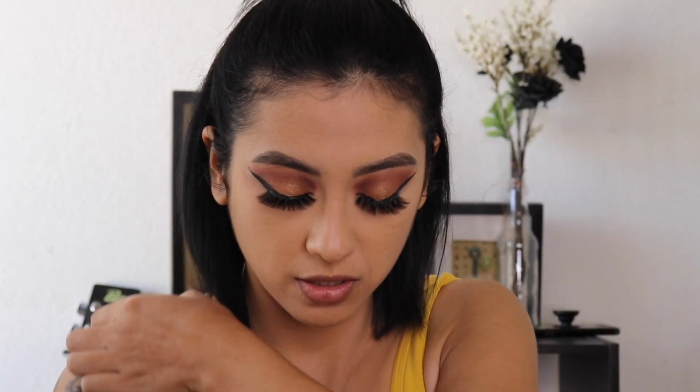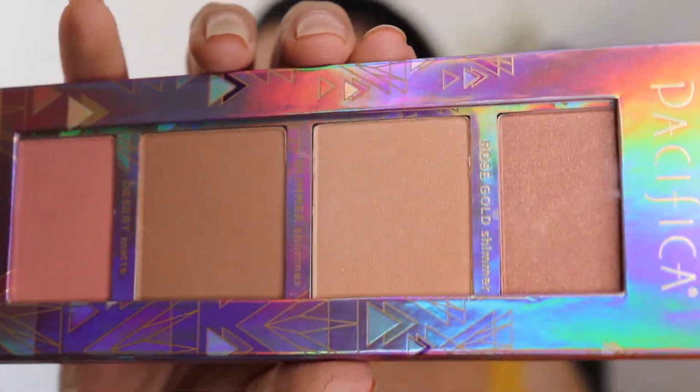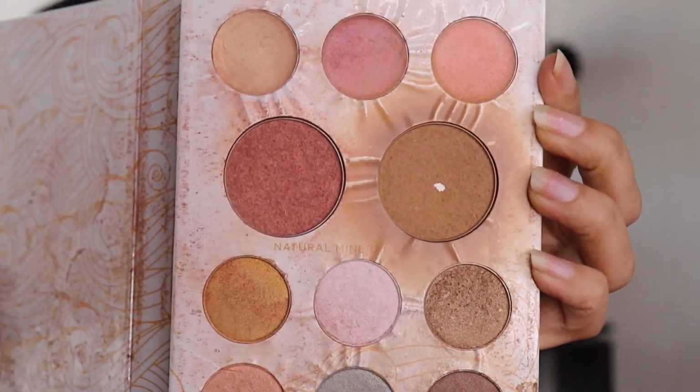The Light Radiance Powder Palette. Right here. This is what the box looks like. That's what the palette looks like right here. I'm very excited to use this because I already love Pacifica's Solar Complete Color Mineral Palette right here, which has a bronzer and a blush that I use a lot. So we are just going to dip right into it and use that bronzer on my face today.